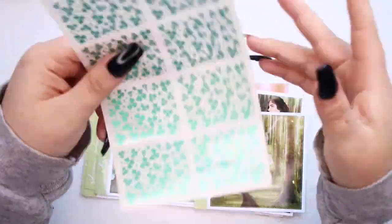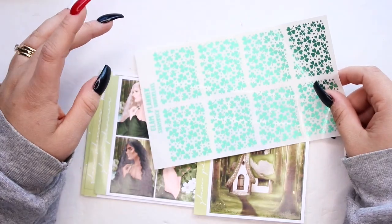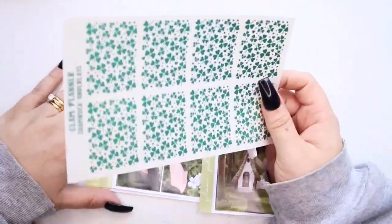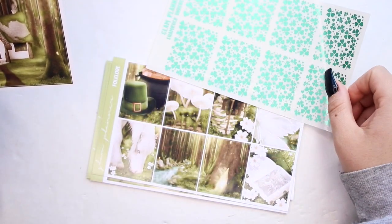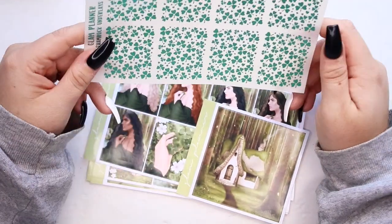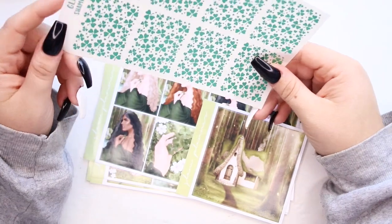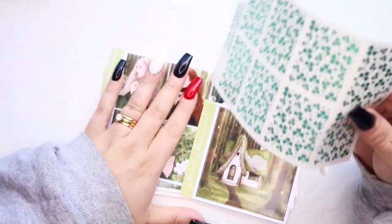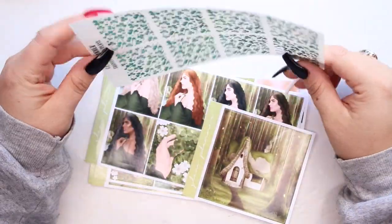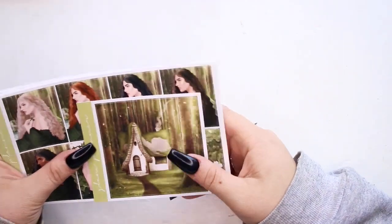I did then pick up these Underlays, however they are the complete wrong color and tone of green, so I will not be using these at all. They do not match whatsoever, so I will be saving these for next year, or if I want to use some greenery underlays in the future, but they definitely do not go with this kit, which was what I had in mind for it. So that is called Folklore, and it is beautiful.